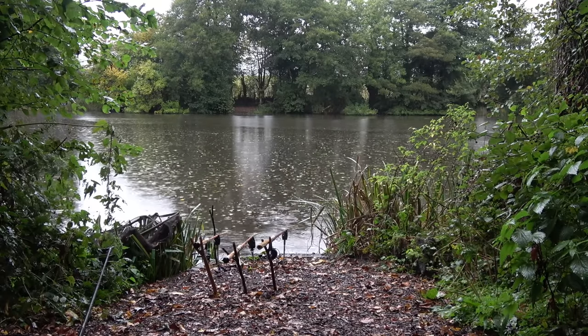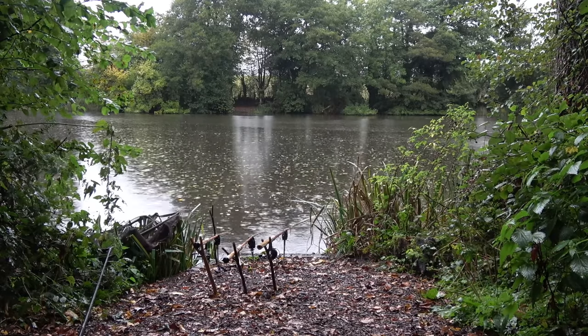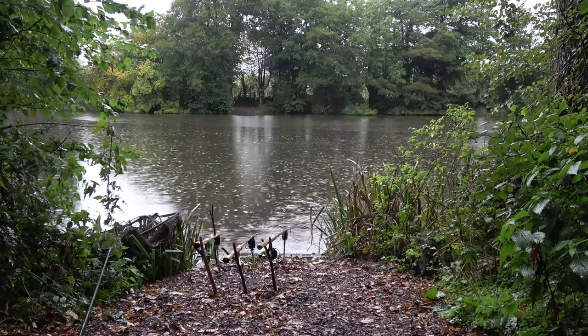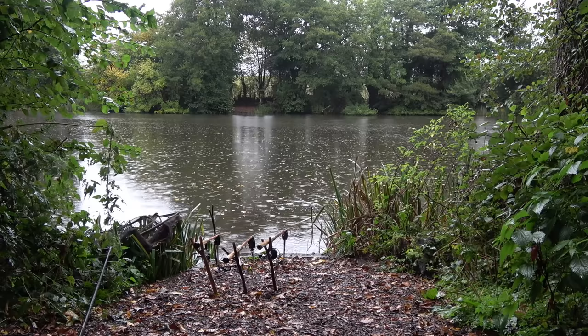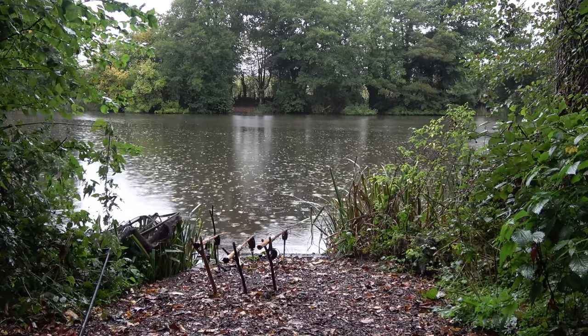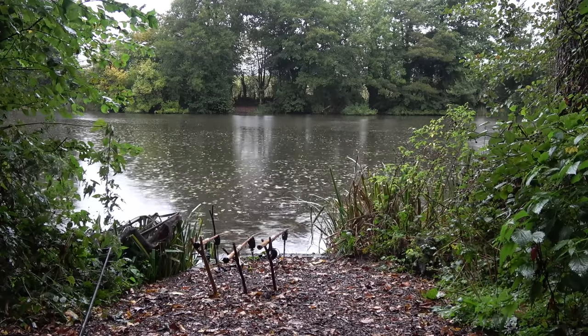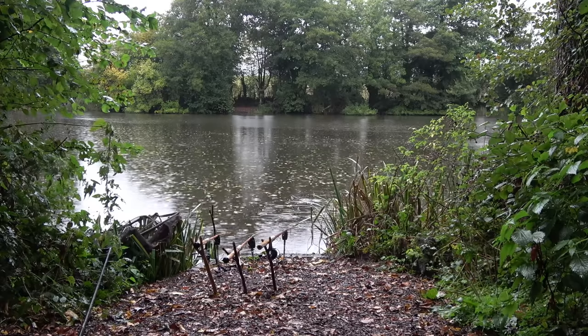As I said previously, it's been about 18 months since I came to Redmire. Longer than that since I caught a fish from Redmire, because that particular trip I drew a blank. So to share the pool for these last couple of days with some really good friends and watch them realise their dreams, there's been some epic fish caught this week. It's been marvellous.